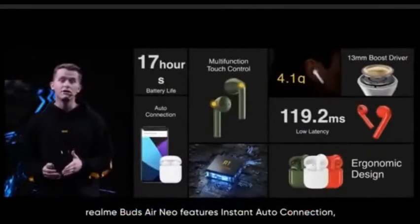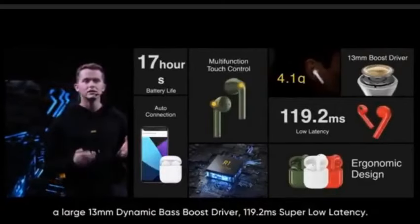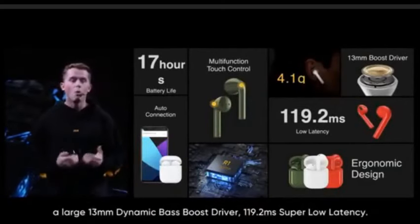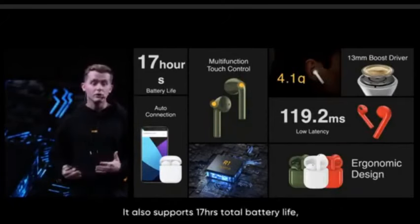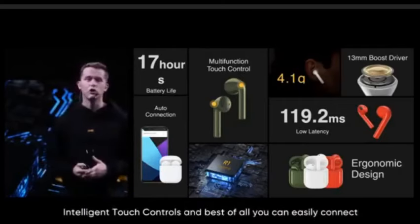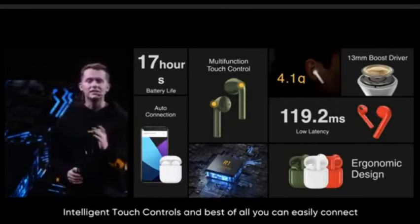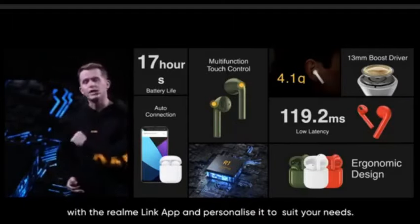Realme Buds Air Neo features instant auto connection, a large 13mm dynamic bass boost driver, 119.2 milliseconds super low latency. It also supports 17 hours total battery life, intelligent touch controls, and best of all, you can easily connect with the Realme Link app and personalize it to suit your needs.